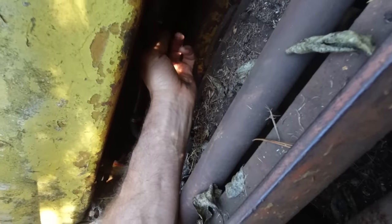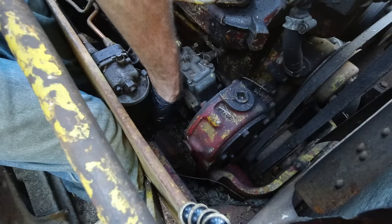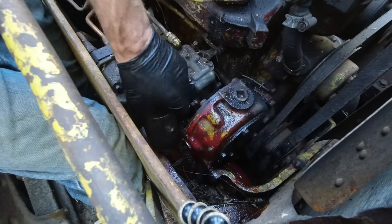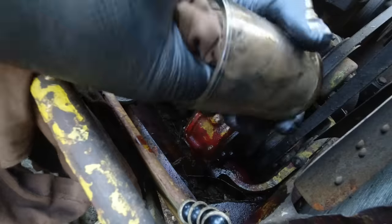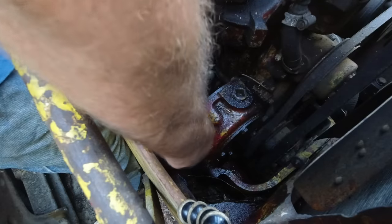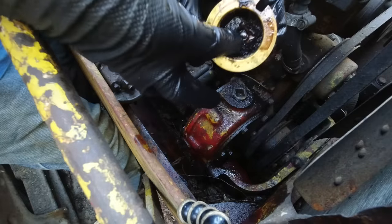So I'll just turn that fuel off for now and we'll clean the sediment bowl, and then we can turn it back on and bleed the lines. Alright, it's got a bit of sediment in there, so I'll clean that out. And there's a little filter in there, so we'll give that a clean. That's quite filthy.